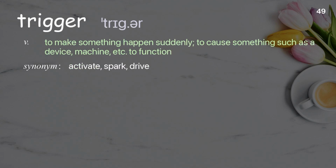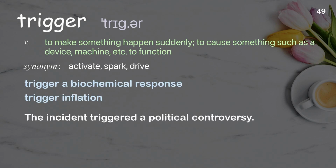Trigger. To make something happen suddenly. To cause something such as a device, machine, etc. to function. Examples: Trigger a biochemical response. Trigger inflation. The incident triggered a political controversy.